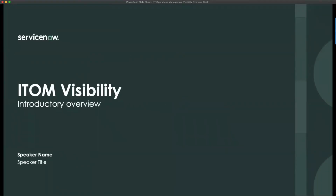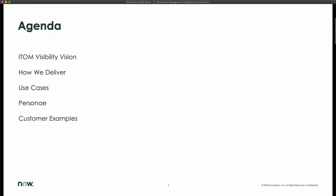The ITOM BU within ServiceNow, since the New York release, decided to change their go-to-market and have an offering called Visibility. ITOM Visibility is a general nomenclature for service mapping, discovery, and event management. So that is now called Visibility. When you hear ITOM Visibility, that is a reference to the offerings, the packages or applications of discovery, mapping, and event management.